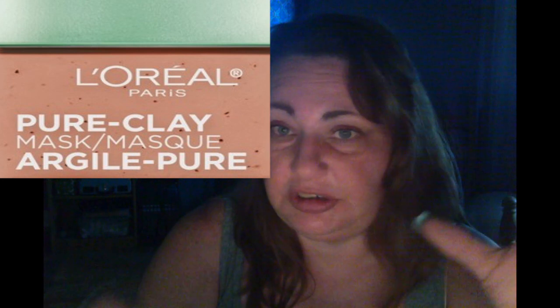The second thing you need to do is exfoliate your face. Exfoliating your face gets rid of the dead skin cells. Dead skin cells can trap oil and dirt in your skin, thus making pimples and blackheads. The next thing you're going to want to do is exfoliate naturally. So this product up here, I don't get it in the little jar. I get mine in a tube. It's easier to travel that way.